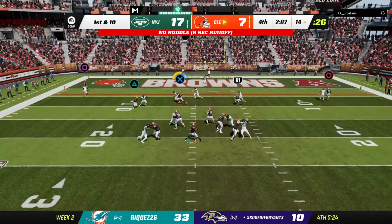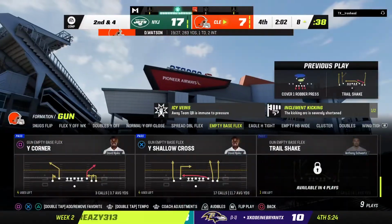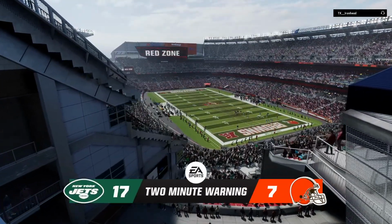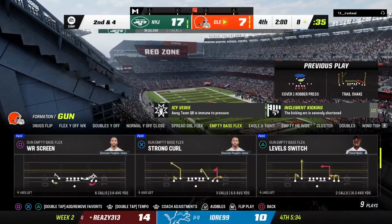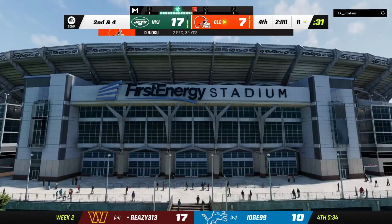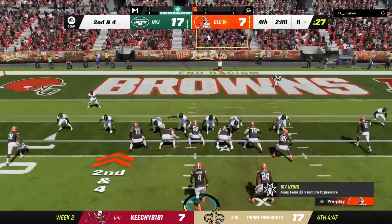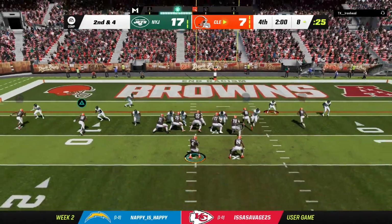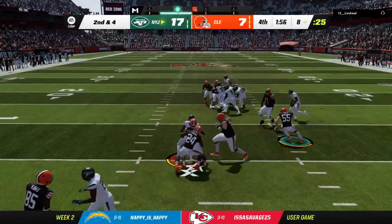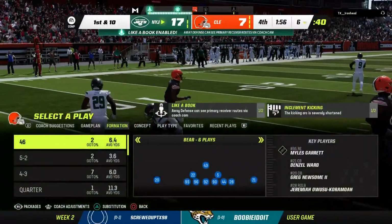From the red zone now, they'll look to throw. Right back to Njoku. So the completion good for 6 yards. And that's going to bring up 2nd down. 2 minutes left to play in this football game here on EA Sports. Ball on the 8. It's 2nd and 4. Watson. And this is intercepted. And that should do it. And the Jets are going to take possession here at their own 6-yard line.